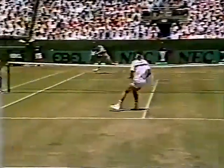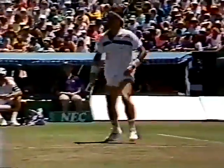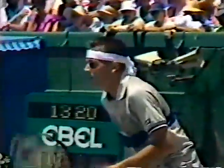Right, please, ladies and gentlemen. Thank you. Thank you. Extraordinary. It is break point for Michael Pernfors. Heartbreaking is what it is. Cash still composed. Extraordinary effort.